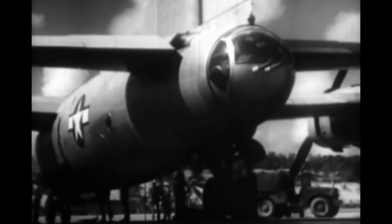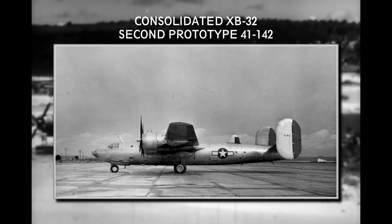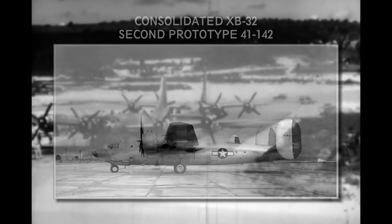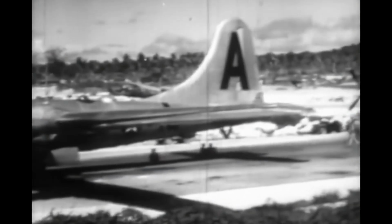The crash of the first B-32 prototype in May 1943 just raised even more concerns about the Consolidated design, and it took months to finish the second prototype, so the test flights only continued in July. The delays meant that even though the XB-32 prototype was finished first, the Boeing XB-29 development soon caught up to it.